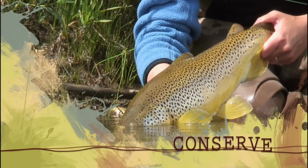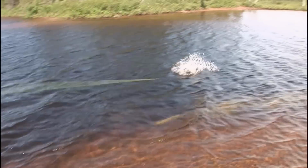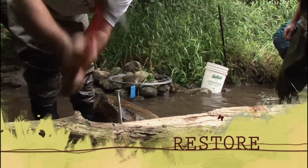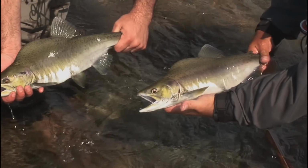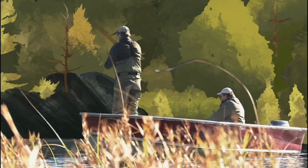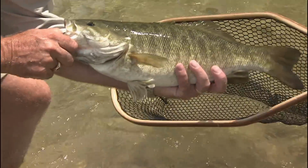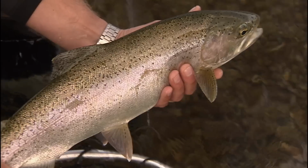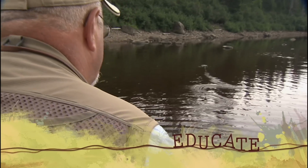Let him go back to live another day. And away he goes. Great fish. Wow. Oh, baby. Look at that fish. Stop, wiggle, on the way down.